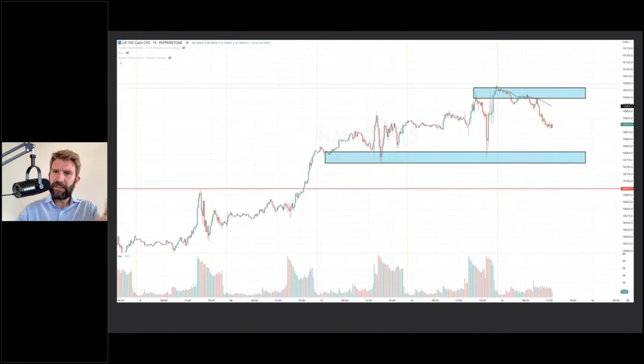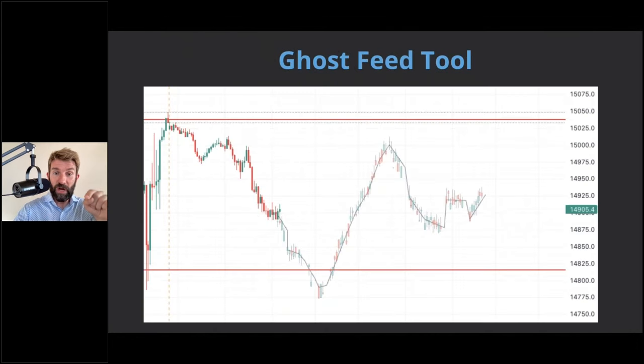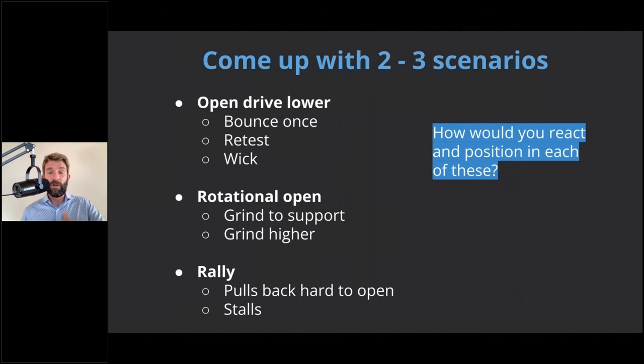I go, right, let me think of ideas of how I could want to trade that lower level, that 14,800 level to 14,750 level. Forget about the high one for now. Let's think of the low one. So scenarios: how could it get there? And again, this is kind of going back to the crayon, right? I'm thinking, how could it get there, and how would I want to trade these? So do I get an opening drive lower? It bounces once, it retests, wicks. I might want to trade that.